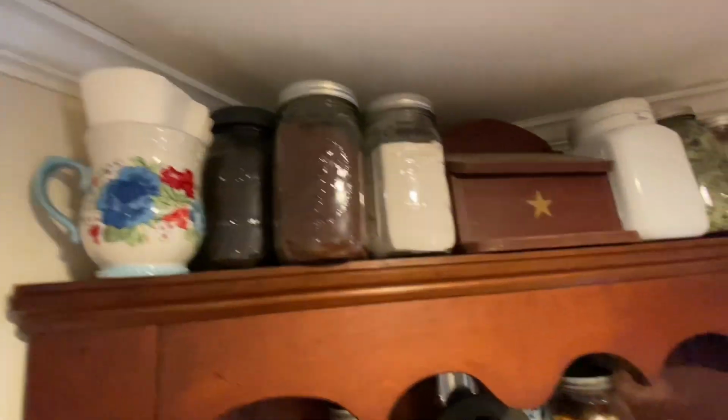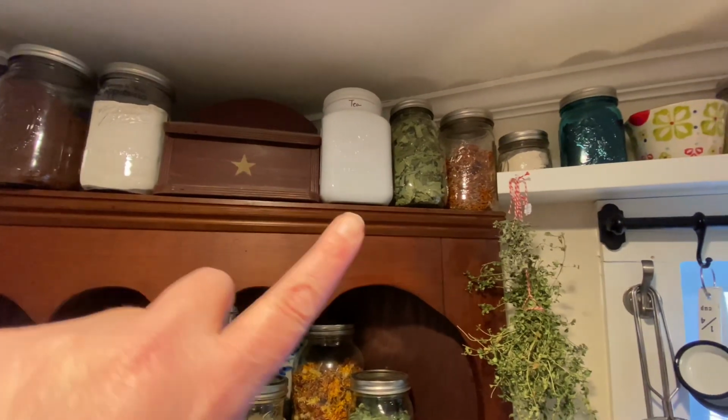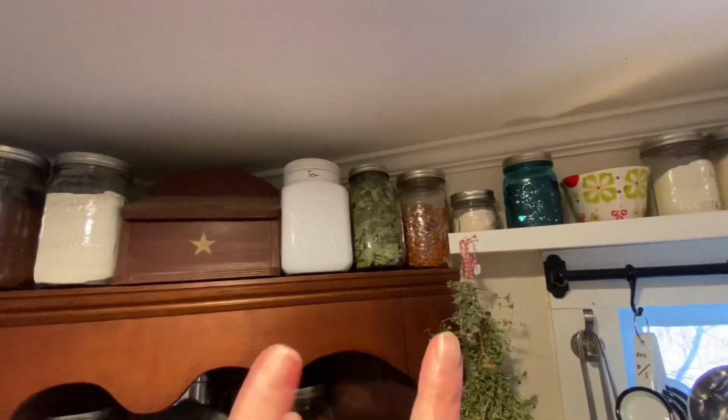Like a coffee station here. This is actually where I keep my recipes. There's tea in that thing. I have it labeled. And then those are more tea. Those are like 2 deep.